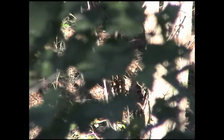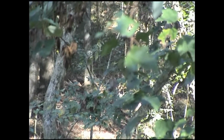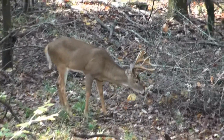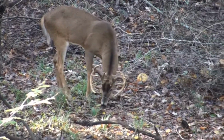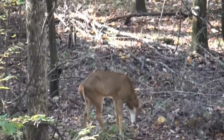I'm sorry I didn't get great video, but this buck is a 2.5-year-old 11 point. Check out this split on the left G2. He is definitely 2.5 years old and is showing great antler potential. I actually videoed him 3 times throughout the hunting season.